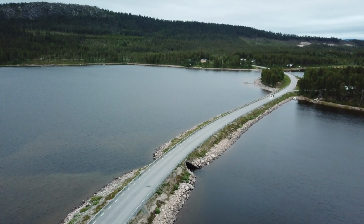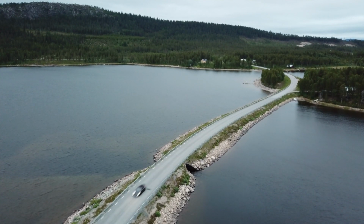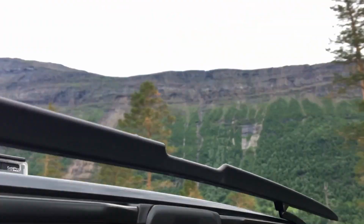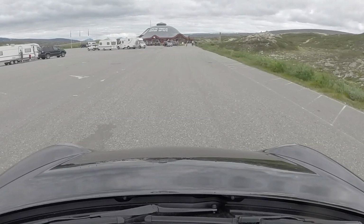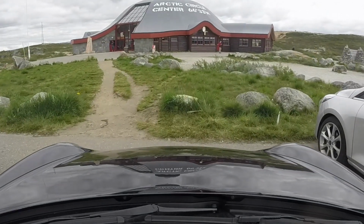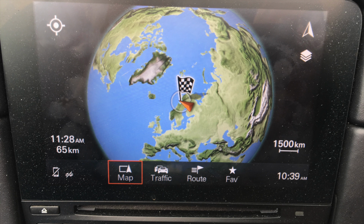By the time I hit Swedish Lapland in the north, I was basking in 24 hours of daylight. Don't believe me? There's the proof. Crossing into Norway served up the most awe-inspiring topography I've ever seen through a car window. It was mind-blowing. A week after leaving the UK, I arrived at the Arctic Circle Centre. Admittedly, there's not much to do at the centre, so I took a picture, bought a novelty mug, and fired up the flat six ready to head for home.